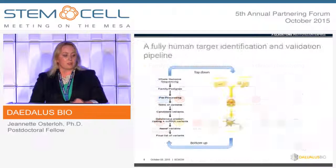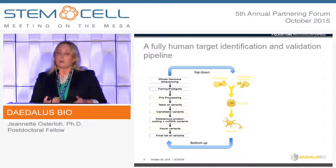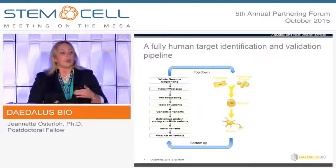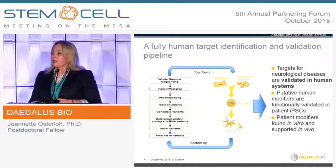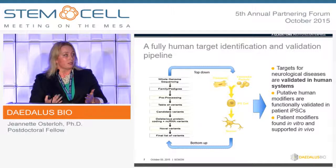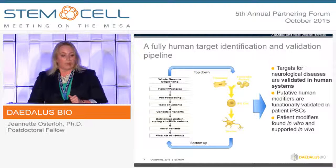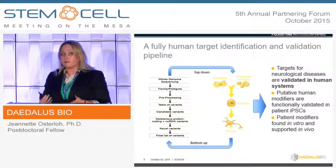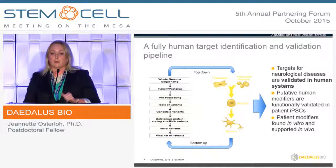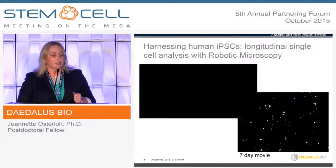So we use these 2 technologies in combination to develop a top-down and a bottom-up approach for modeling the disease and looking for novel targets. And this allows us, again, to do this in a fully humanized system, so we don't use any rodent cells at all during this process. Now, what makes this technology really feasible is the third key piece of technology, and this was developed by one of our founders, Steve Finkbeiner, and this is called robotic microscopy.